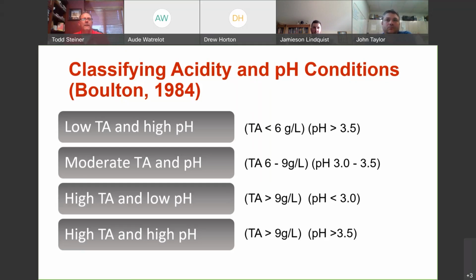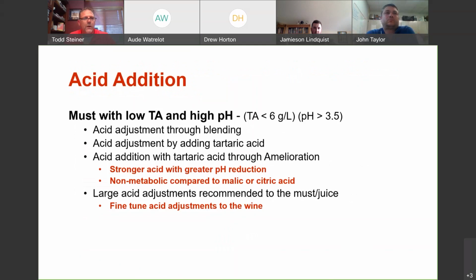Then we can have a high TA and a high pH, and that's more problematic. Hopefully we take care of things in the vineyard so that we don't have this situation happening. But if we do, we can look at certain ways to handle that, and that might be just through calcium carbonate.